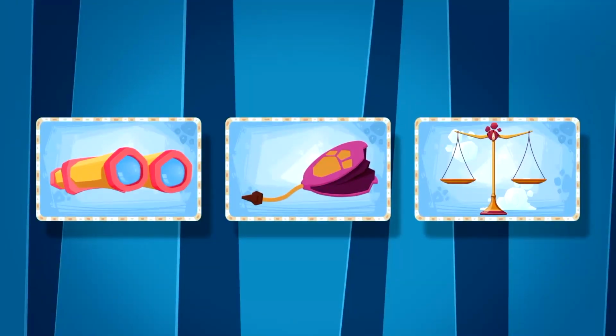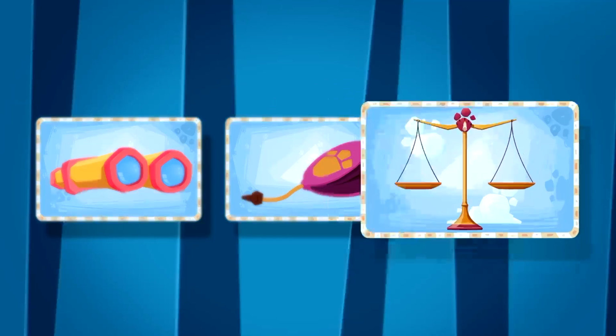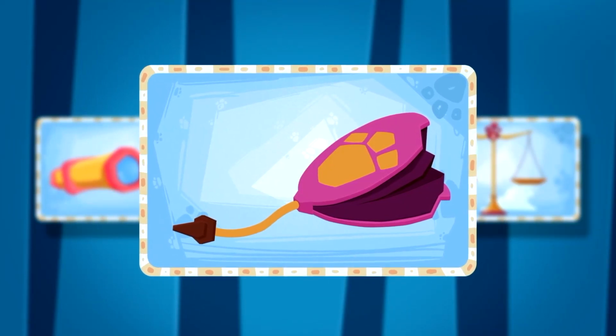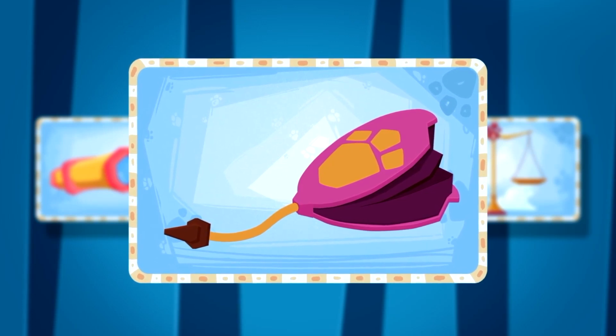What did Pisi learn about today? Binoculars, an air pump, or a scale? Correct, air pump. You are wonderful. Now get a piece of paper and pencil and draw your very own wonderful air pump.